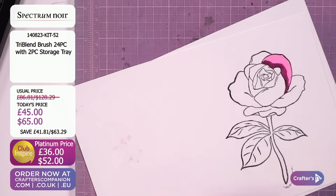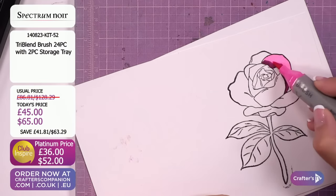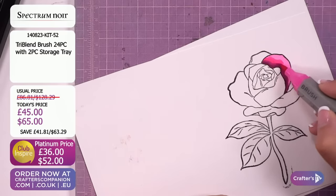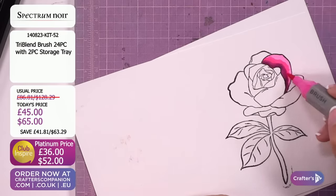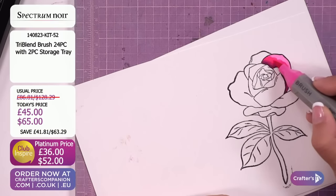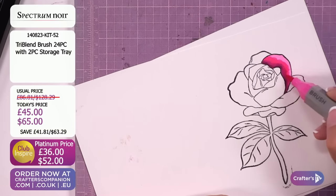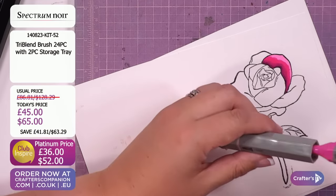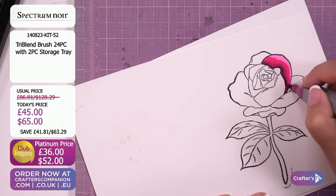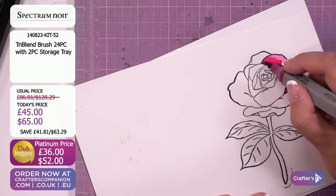Then you come in with the medium one. And because we've got that lovely brush nib, we're just going over the edge with the medium. What happens is the medium bleaches out all of the colour in the darker one. And sometimes it just takes a little bit more blending. You go over and over it until you've completely bleached out that line, which I have absolutely done there. Now, if you ever want to darken it a bit more, you can always go back to the darker one, add a bit more in. So you can always add. What you can't do is take away.